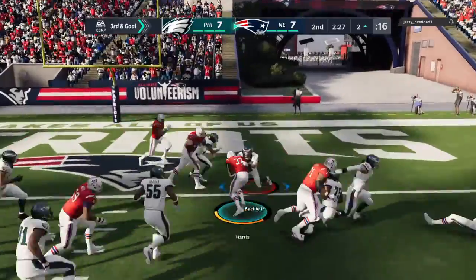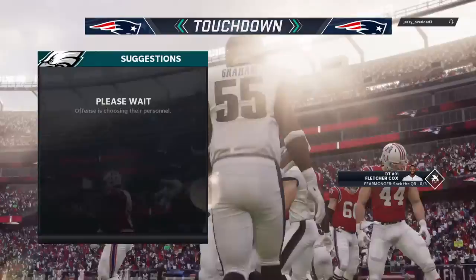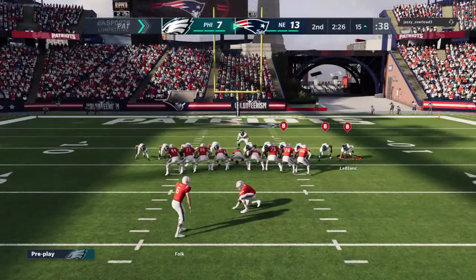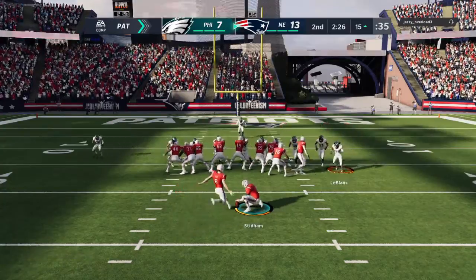They'll try to run with Harris. And he's in. Touchdown, Patriots. Taking it in from 2 yards out. And the Patriots have taken the lead. For the extra point. Able to punch it in on 3rd down.